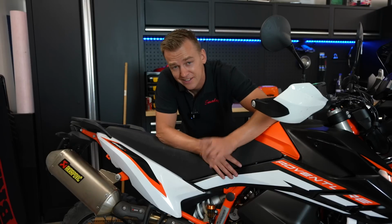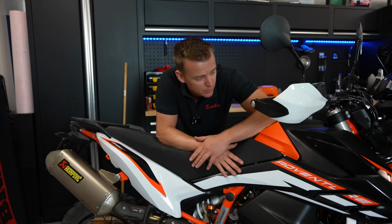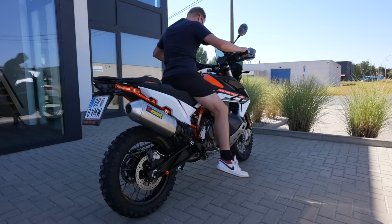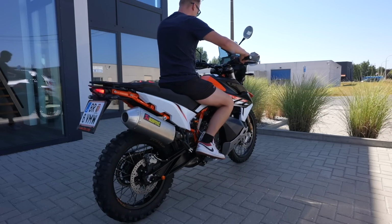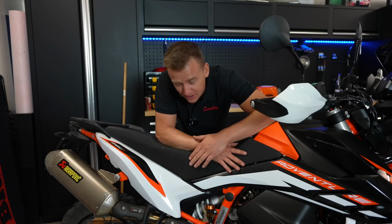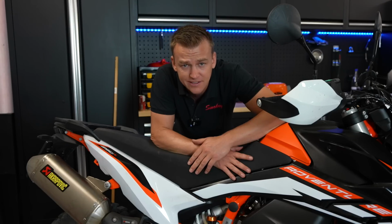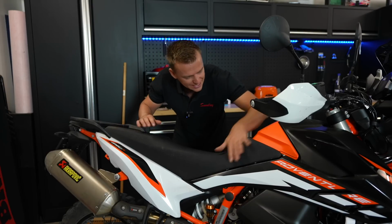Now, seating height. Some of you guys already told me in the comments when I was picking this motorcycle up and I recorded it and made a video about it, I was already on my tippy toes when I started it up first time. And you guys are absolutely right. Seat height on this one is 880 millimeters. And guess what? It's the same on the 1290. So you do have the rally seat for the 1290 and the 890 as well.